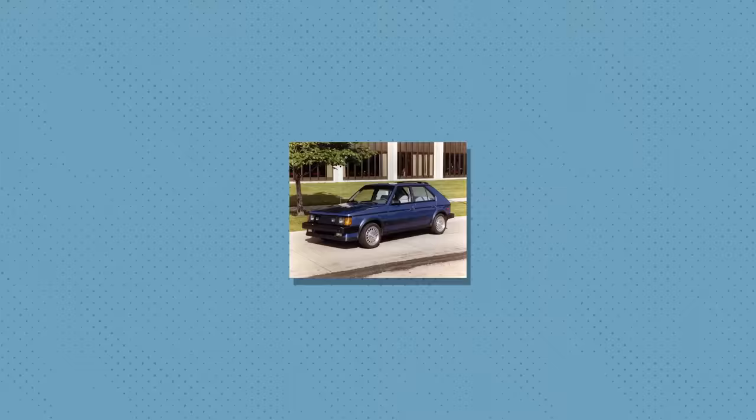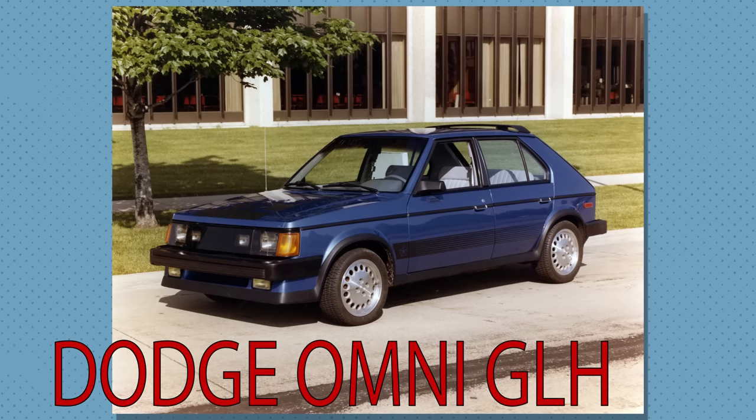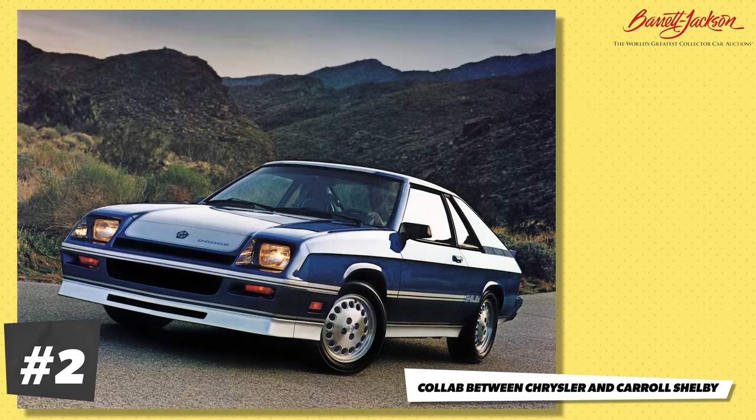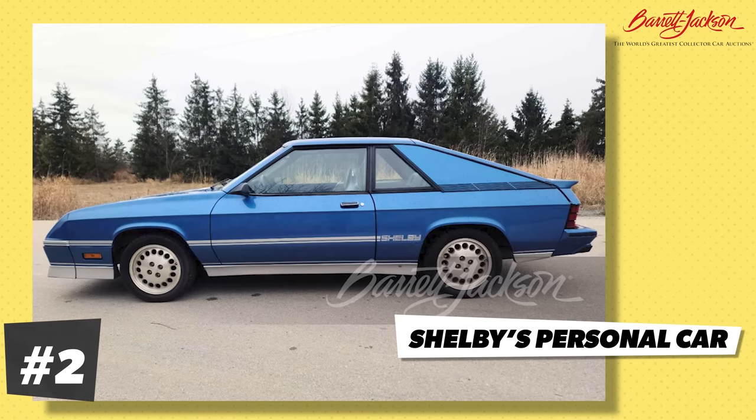Where he worked on the Omni GLH that goes like hell, a little fast hatchback. And also this guy right here, the Shelby Charger. Like you said, guys, it's pretty ugly. But it is a Shelby. This was Shelby's personal vehicle. He put 47,000 miles on it. Wow, he enjoyed that car.